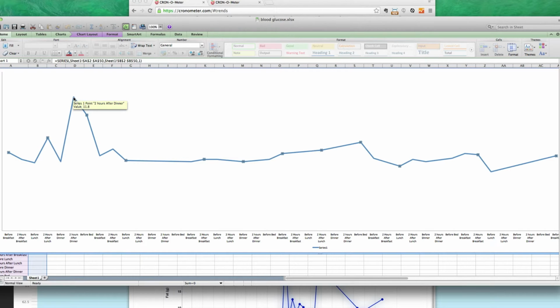2 hours after dinner, that should be nowhere near that. Just before bed it's 10.2, and by the morning I'm back down to 6.6. But these sorts of spikes are just dangerous. So anyhow, after eating these cooked foods, what I did is I started eating raw.